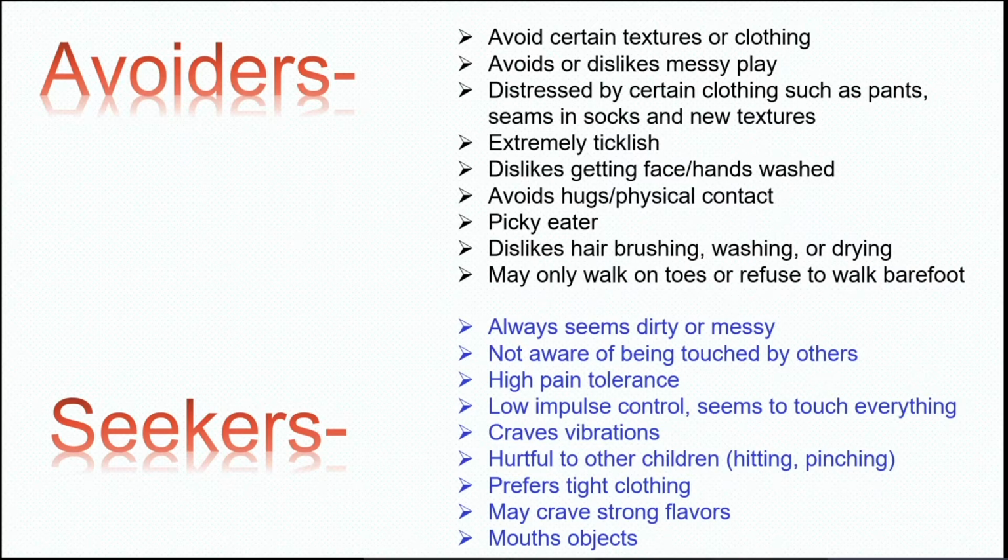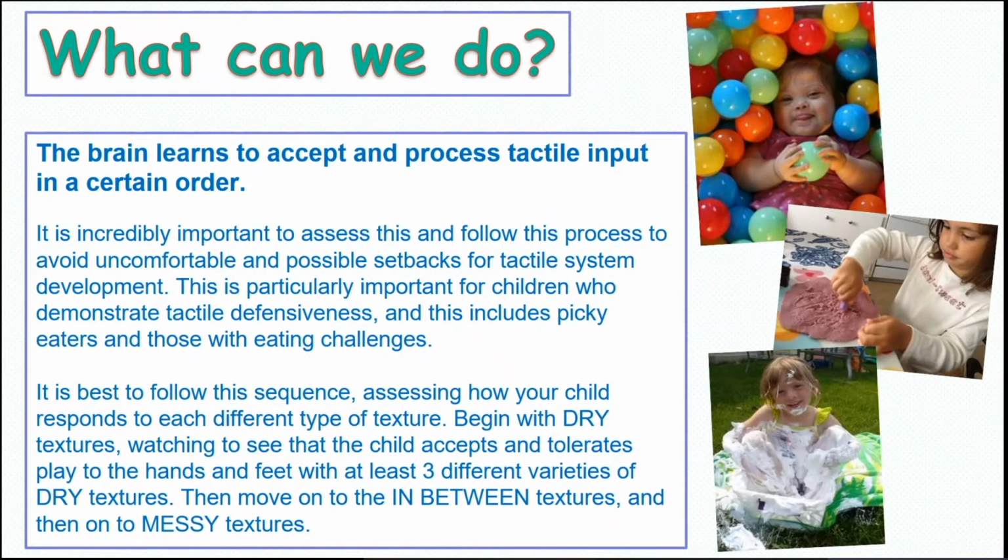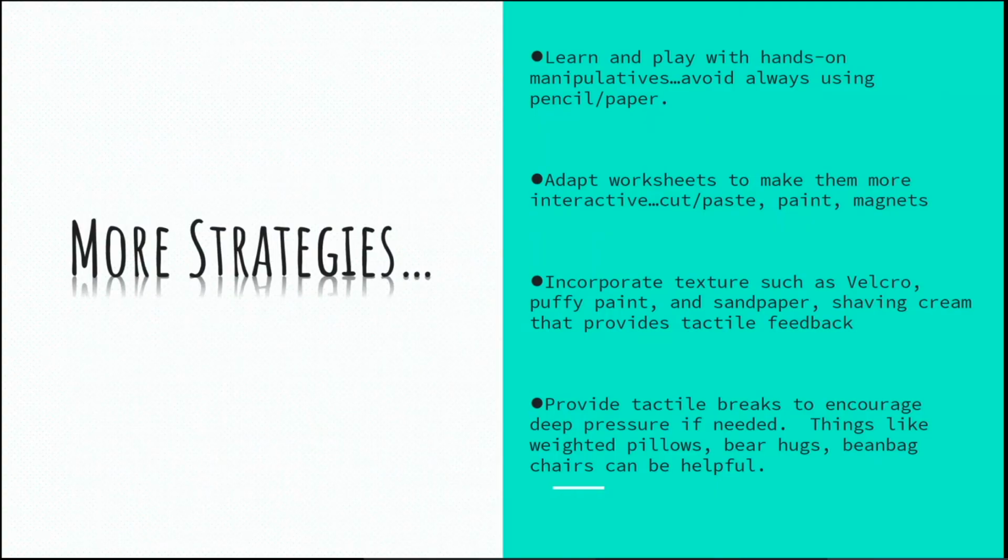These are the people that like strong flavors, heavy flavors that kind of linger. And they put things in their mouth, so they mouth a lot of objects. Some of the strategies that you could use is learning to play with their hands on manipulatives. Try to incorporate a lot of texture, such as Velcro and puffy paint, sometimes sandpaper and that shaving cream.